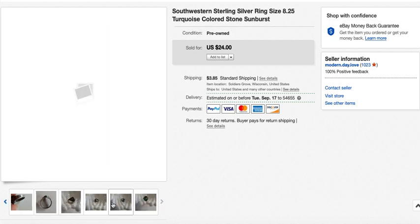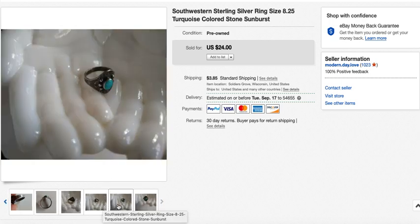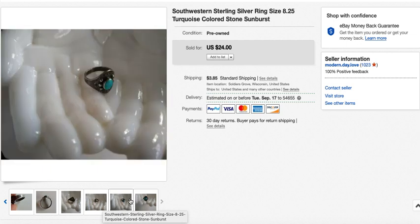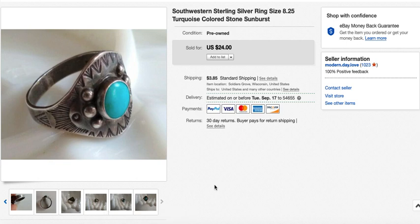It looked like it had been resized. I don't think that it was marked. I can't totally remember if that was marked. Oh, it does look like it has a little sterling mark somewhere over there. At any rate, I picked this up for a couple bucks and I sold it for my full asking price of $24.